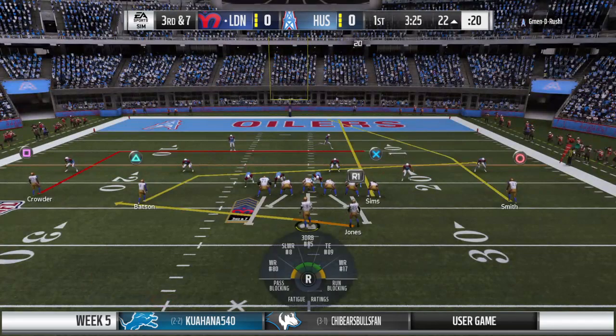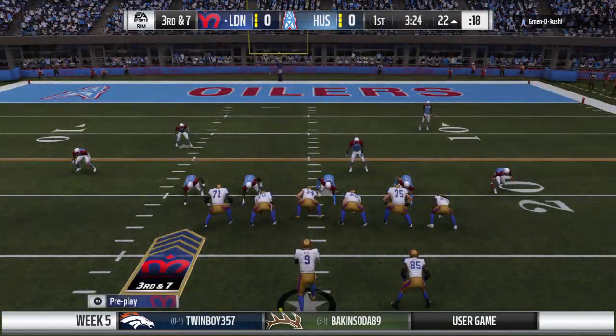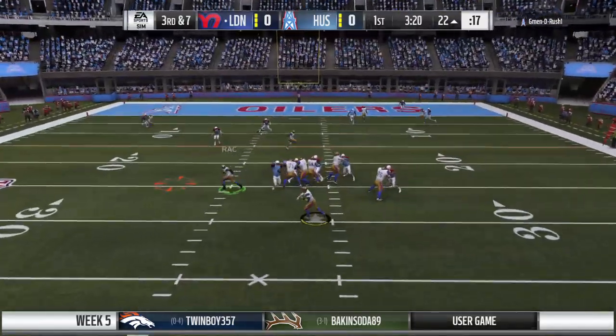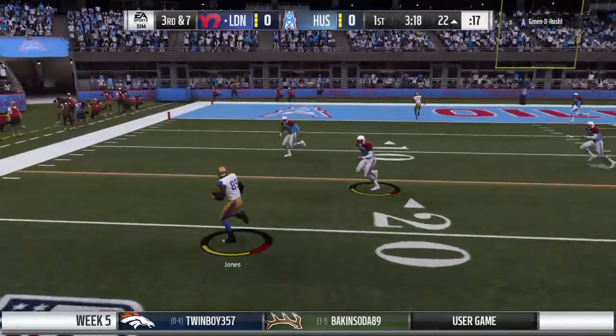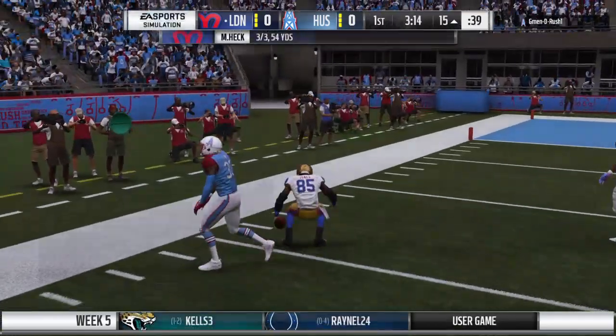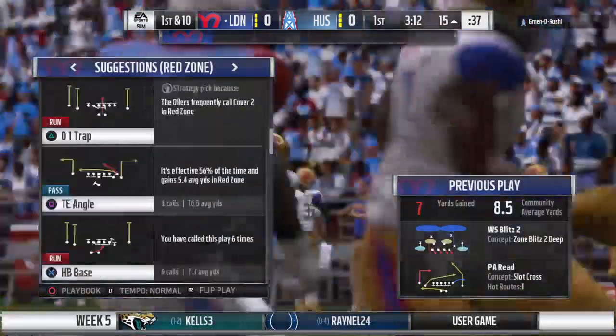Detroit! Detroit! The play-action fake. They'll look to throw. A dump underneath to Jones. He gets 7 out of it, and he also gets a first.